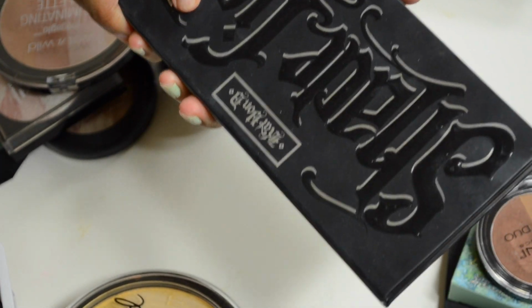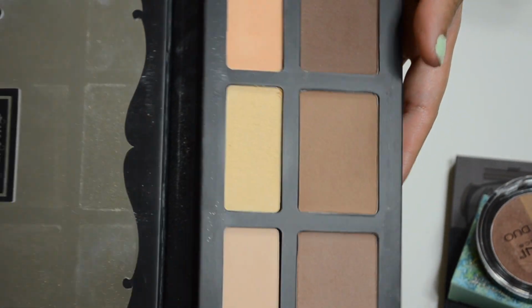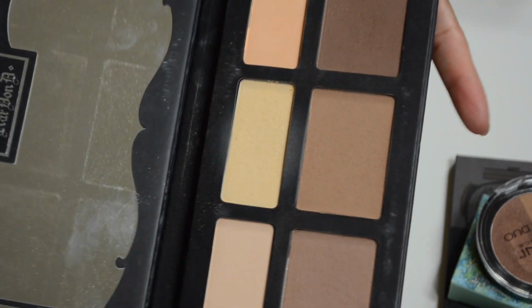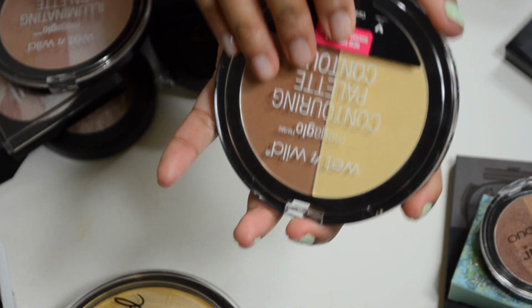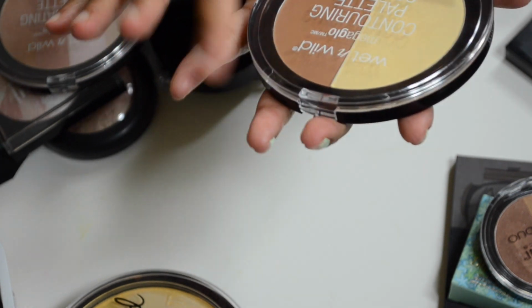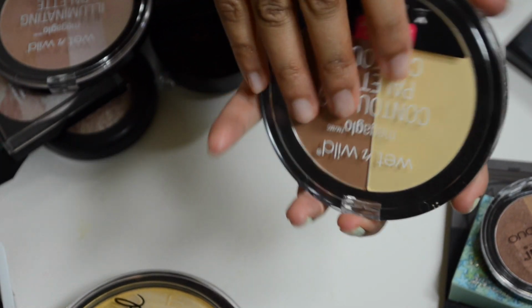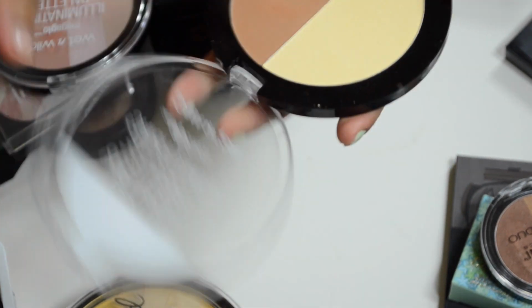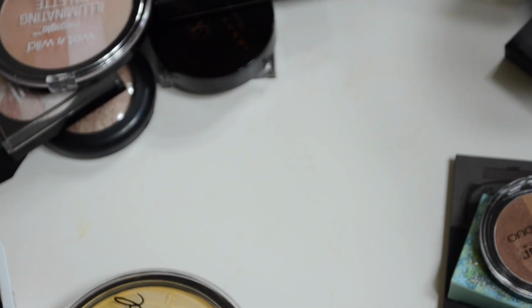The first one I have here is Kat Von D Shade and Light palette, my holy grail contouring bronzing palette, so for sure keeping it. Then I have this Wet n Wild contouring palette, contour in caramel toffee, and I am not a great fan of the banana powder in this one, but I really like the bronzer, so I'm definitely going to keep this.